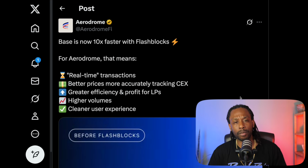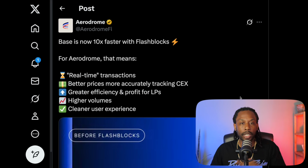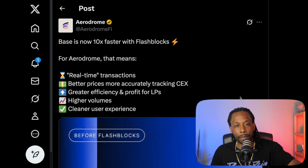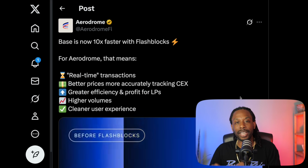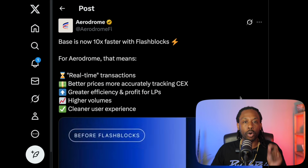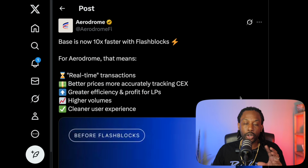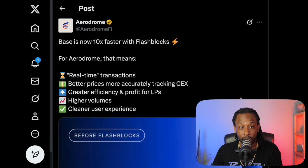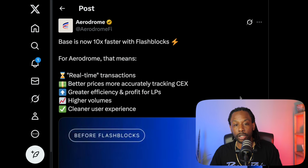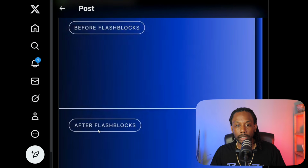Now, the second most used app for myself in the Base ecosystem is Aerodrome. And they have made the post as well. Base is now 10 times faster with Flash blocks. For Aerodrome, that means real-time transactions, instant finality, better prices more accurately tracking centralized exchanges, greater efficiency and profit for LPs, higher volumes, cleaner user experience.